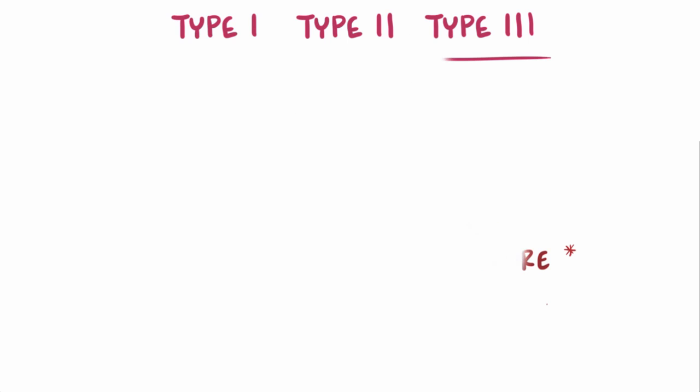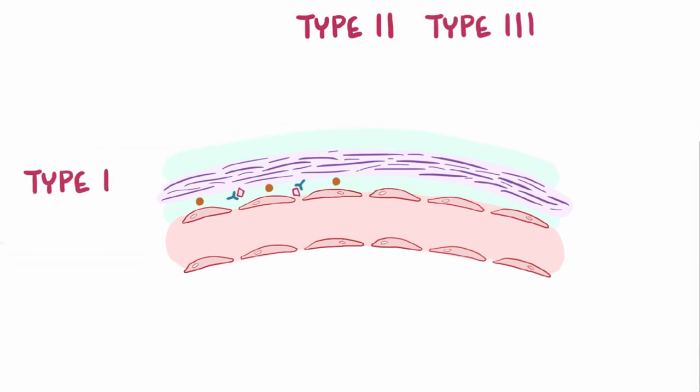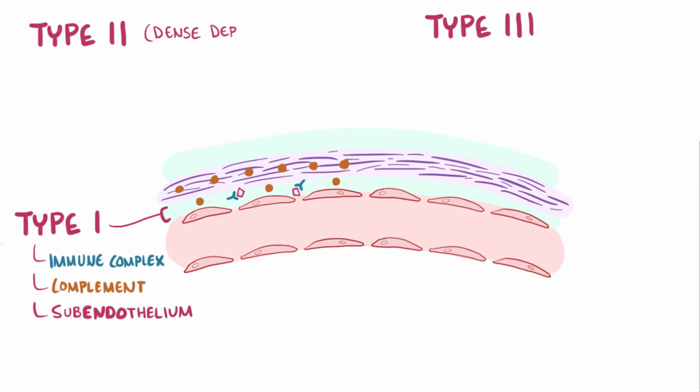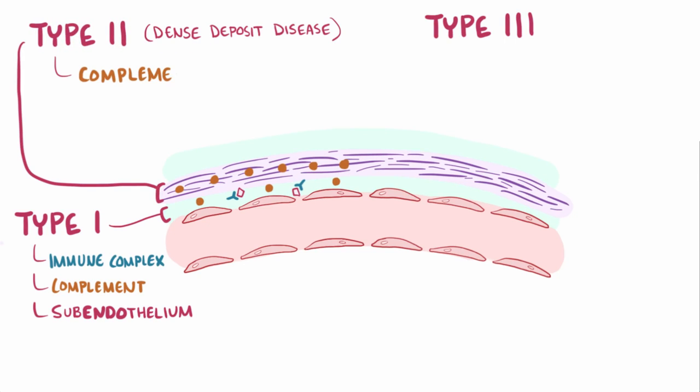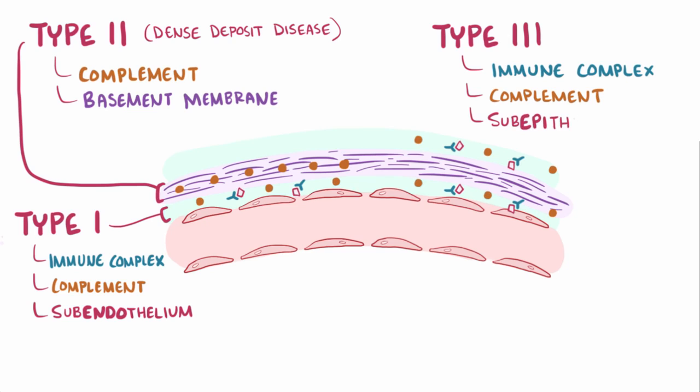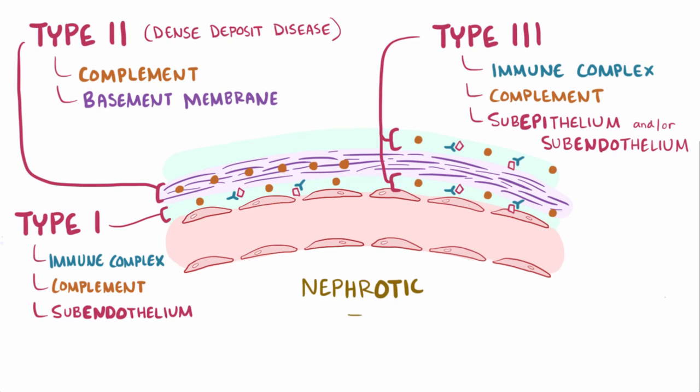Alright, so super quick recap. Type 1 MPGN is caused by either immune complex or complement deposits in the subendothelium. Type 2 MPGN, or dense deposit disease, is when complement deposits are found in the basement membrane. And type 3 MPGN is where immune complexes or complement deposits are found in the subepithelium as well as possibly the subendothelium. All three typically lead to nephrotic symptoms, but occasionally nephritic symptoms as well.